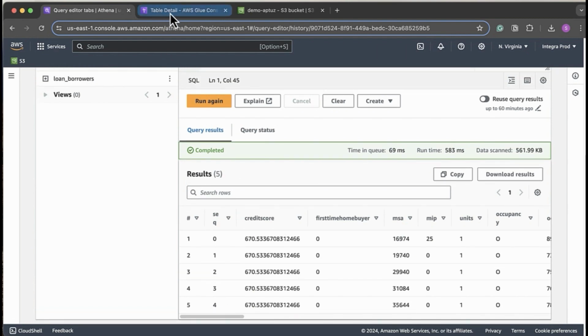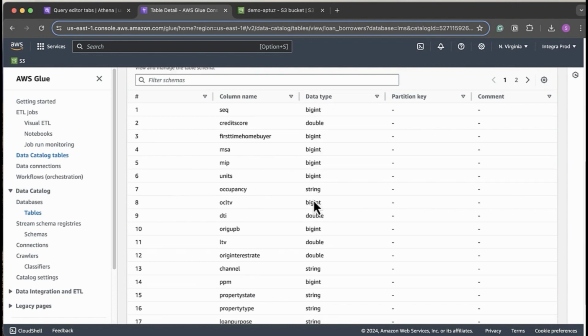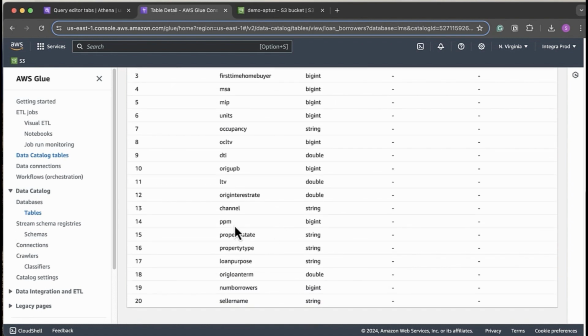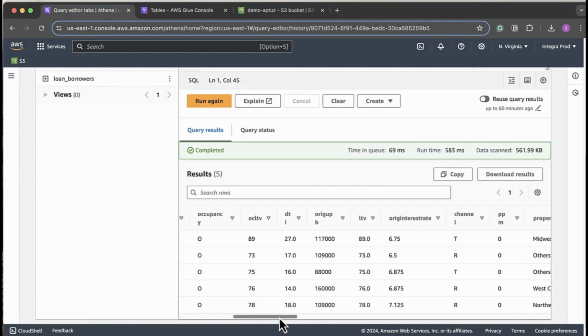Let's go back to the schema. In some scenarios you may not get the data type correct, but if you want, you can come here and edit the data type. Right now, let's see. Okay, original loan term. It is taken as a double, but it should be an integer. Let's edit the schema. Where is the original loan term? You can see what I'm saying if you go to the query editor, original.